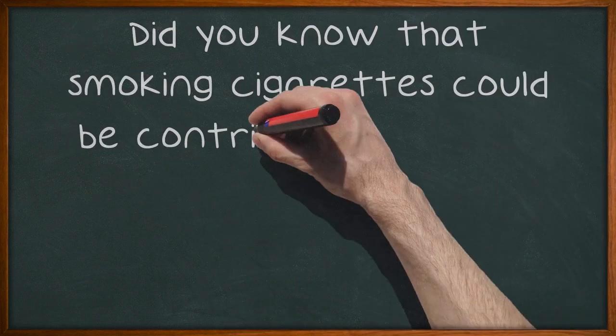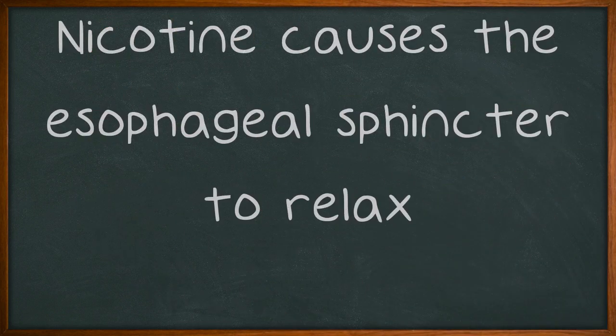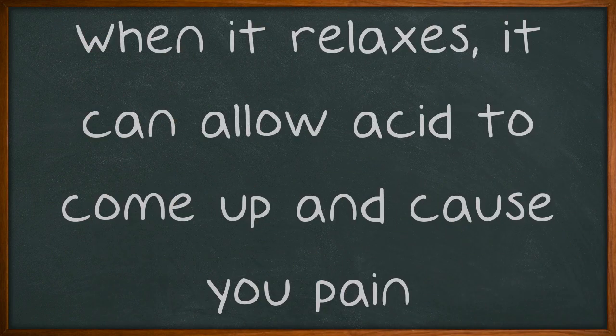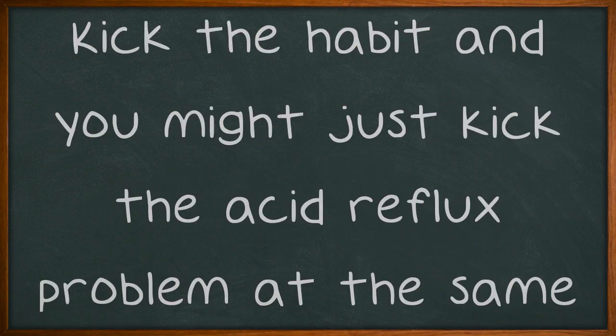Did you know that smoking cigarettes could be contributing to your problem with acid reflux? Nicotine causes the esophageal sphincter to relax. When it relaxes, it can allow acid to come up and cause you pain. Kick the habit and you might just kick the acid reflux problem at the same time.